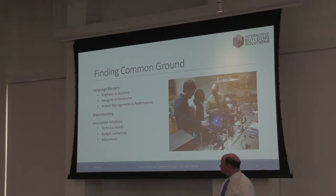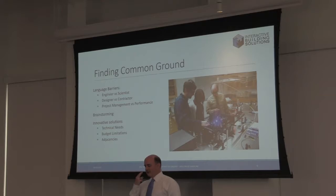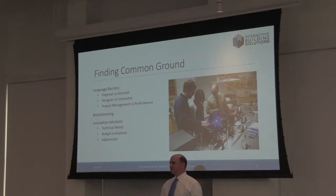And then finally, project management versus performance. Tom Deal in the back from the University of Chicago was a project manager on my third laser lab. We came in under budget. It performs really well. Knowing that you get that right and working with contractors who have small change orders is also a real benefit. It doesn't really cause me to stay up at night, but it will cause him to stay up at night.